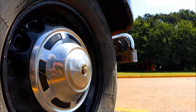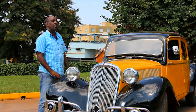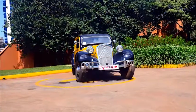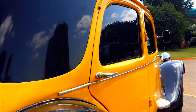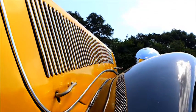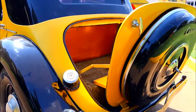Tell us the story of this car. Where did it originate? Who was the original owner? Do you know? I don't really know, but my grandparents bought the car in the 50s. The family used it for some time, then it was dumped. So in 1989, I picked it up and stored it, and in 2010, I thought of rebuilding it again. It's unique and it makes me feel good.